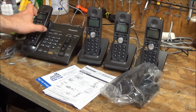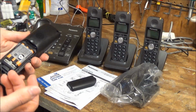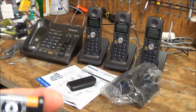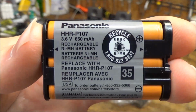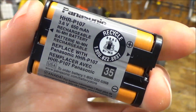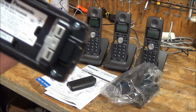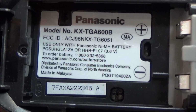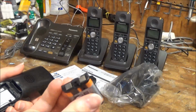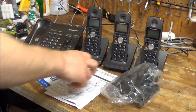Now, I believe the batteries in these are original. And this was something that I've seen in these phones a lot. These batteries just seem to last forever, which is interesting because they are in fact nickel metal hydride. It's HHR-P107, and it's the 3 AAA cells. So actually, here's the information on the inside of the phone for those that are interested in that as well. You can get these batteries fairly economically on Amazon. So I may buy a new set. I gotta see how these work.